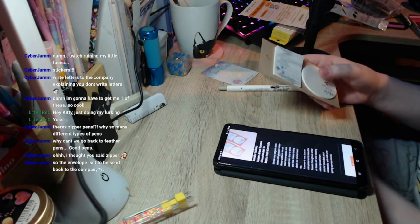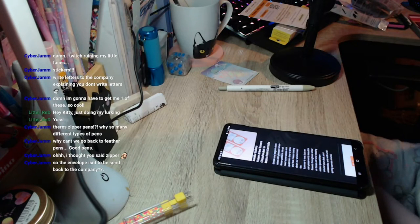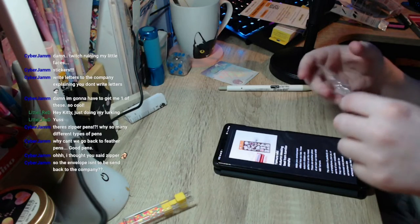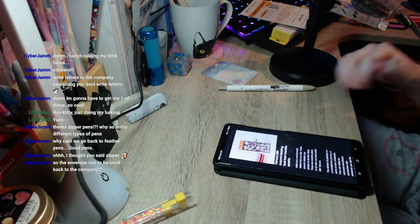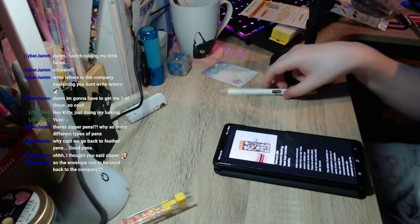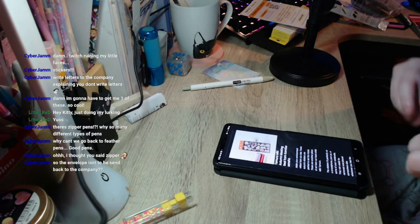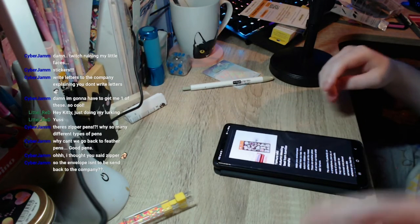The envelope isn't to be sent back to the company? No. You send them to your loved ones, your friends. I might just stockpile a bunch and eventually, if I feel like it and I have enough fans, I can have a Patreon tier to send them letters or something. I wouldn't even know what to write though. Be like, here, have some pretty stuff.